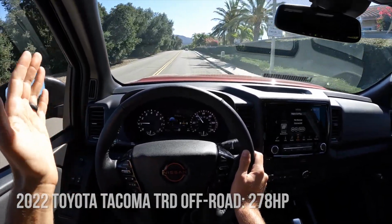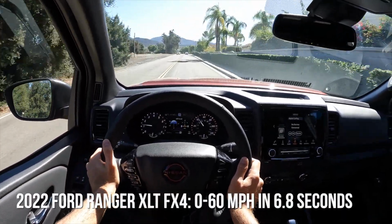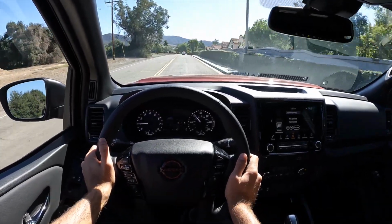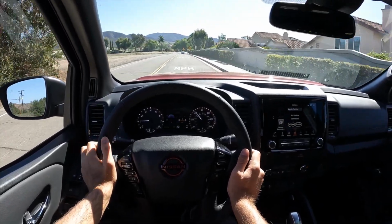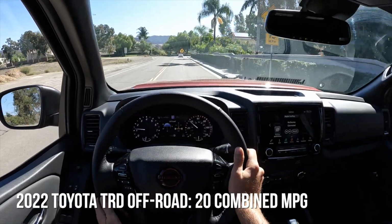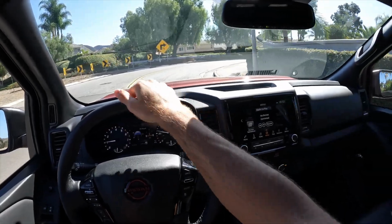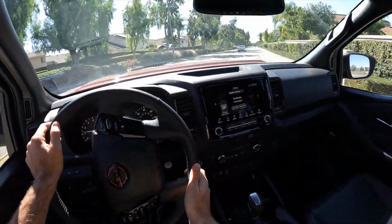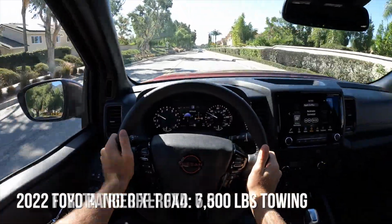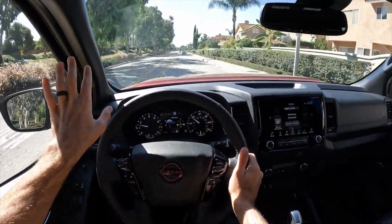0 to 60 is middling. So the Ranger is going to be quicker, 0 to 60 in 6.8. The Tacoma is going to be slower at 7.7 seconds. The fuel economy is the worst among those that I'm mentioning. So 19 combined is worse than the 20 you get in the Tacoma and the 22 you get in that Ranger FX4. Towing capacity is also going to be the worst at 6,270 pounds, whereas it's 6,800 for the Tacoma and 7,500 for the Ranger. That one crushes it in towing, and if that's a real big interest to you, I would definitely edge you towards that truck.